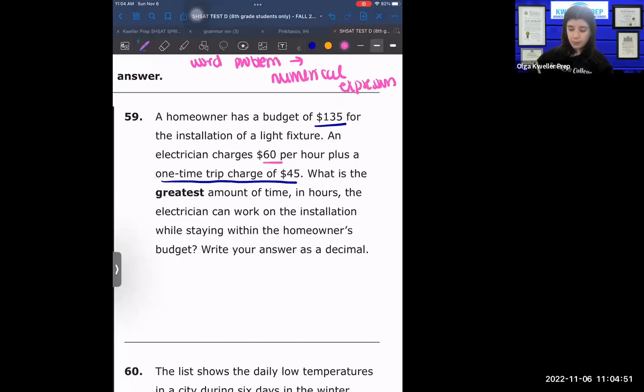So $60 per hour. Whenever you see per, this is like the idea of slope or rate. That's a key word, right? So that's going to be your slope, per hour, with a one-time trip charge of 45. So this is going to be 60 times X, times hours, some variable, plus 45.